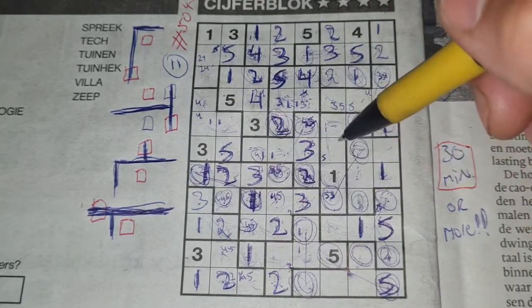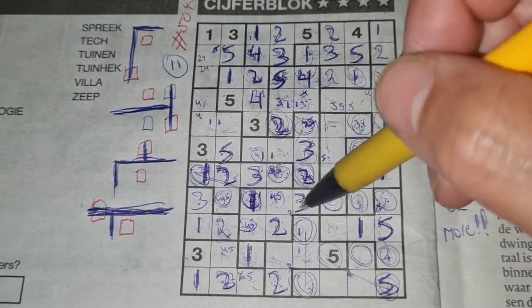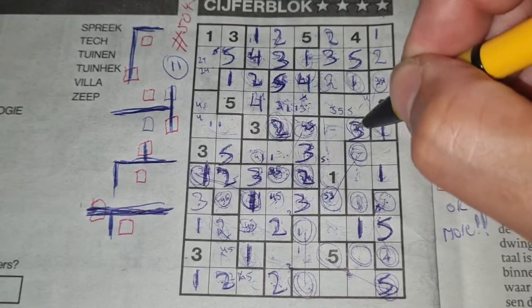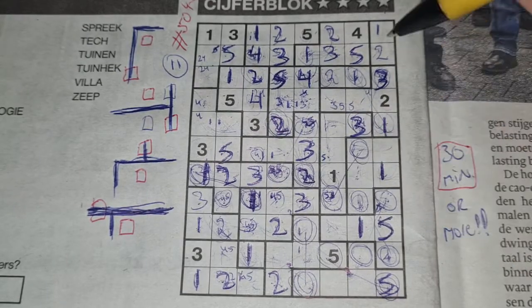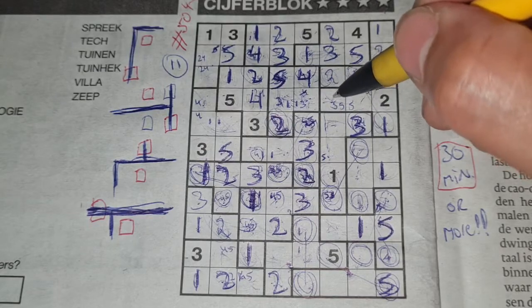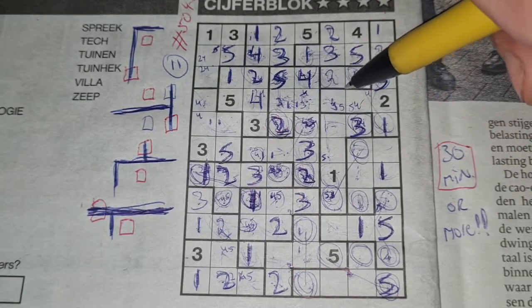Okay. These two boxes can be 3. That box can be a 3. So one box left for the 3 should be there. And this box is connected with that box, so it should be 3. Wow, this can be a 3, okay. So two numbers left in this T-shaped area, numbers 5 and a 4. 5 and a 4, 3 and a 1.